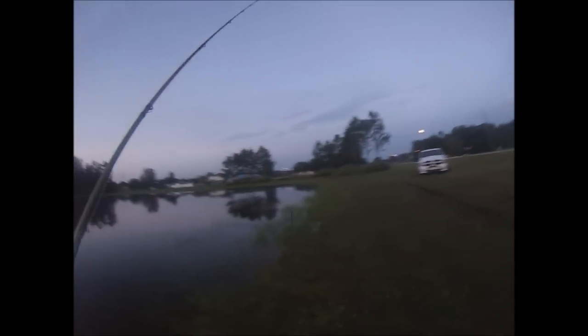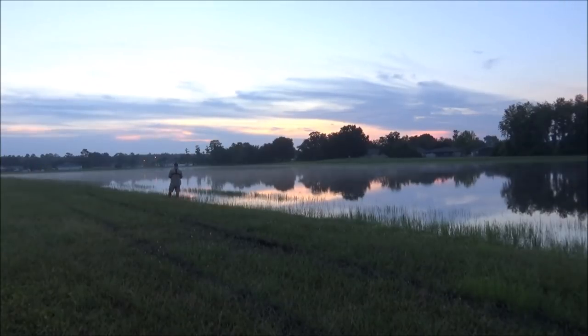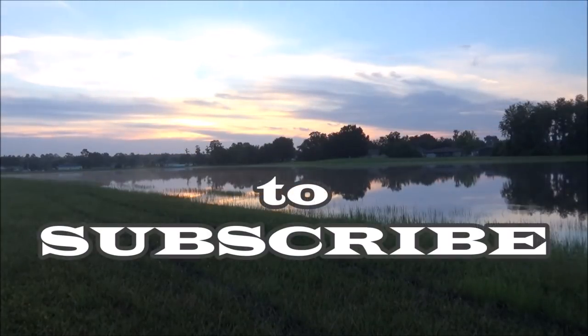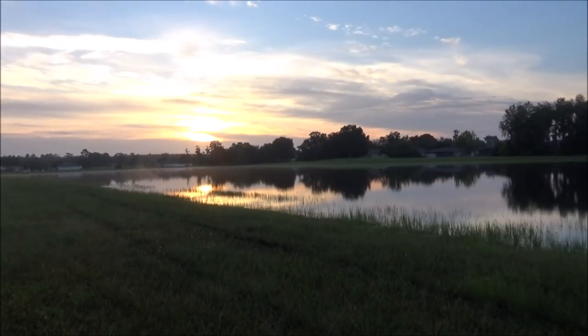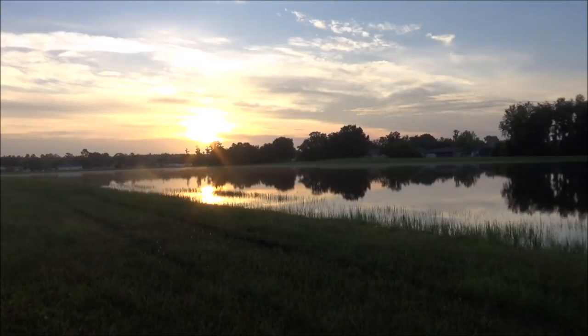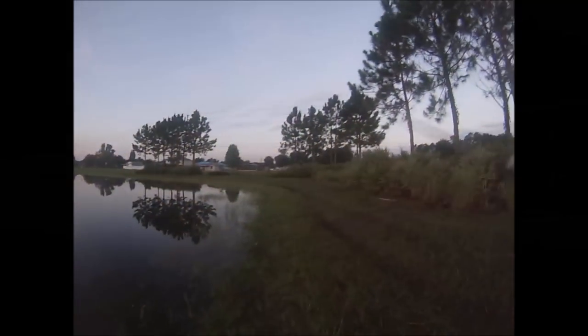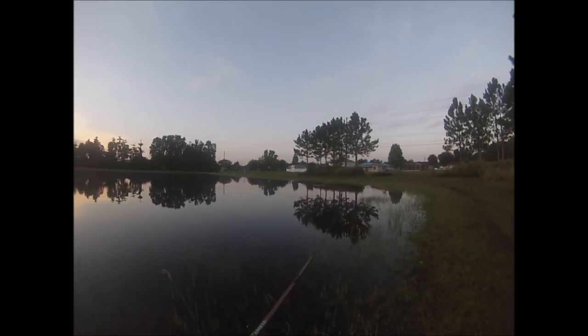All right, that was like first cast of the morning. First lost fish of the morning. But we got this mess out of my pond. I'll set it here till we come back and pick that up. Usually a fish right there every time I fish here.